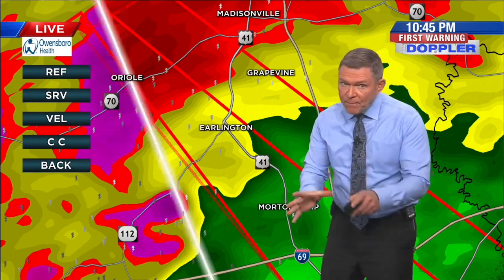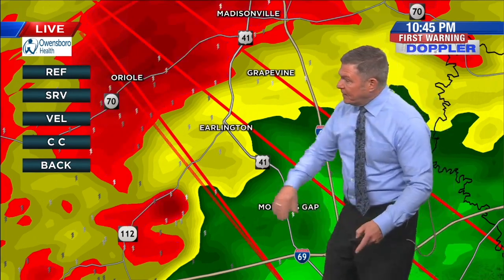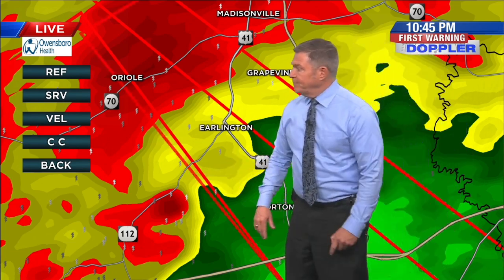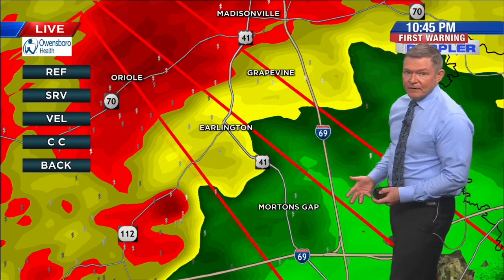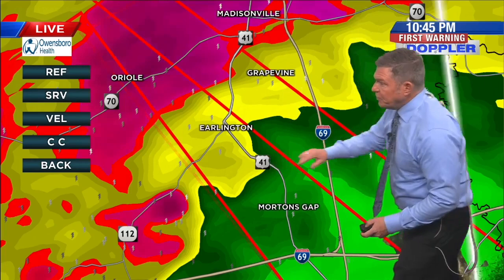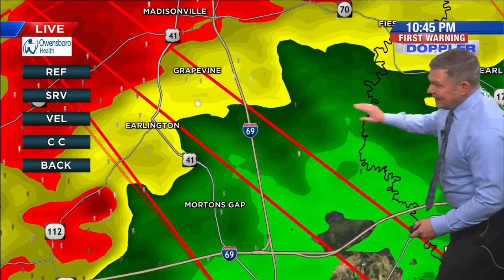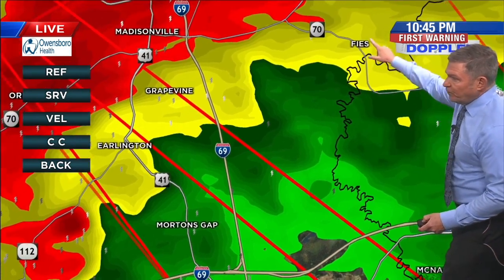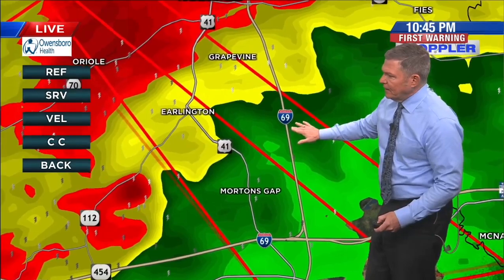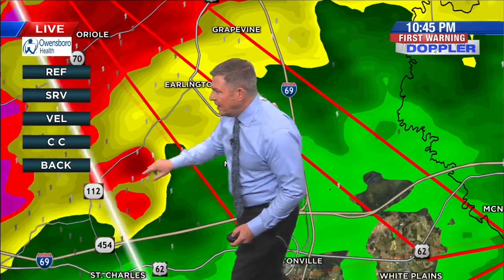So again, it's looking a little better for Madisonville, but a close call for Earlington. And if we're lucky, maybe it goes through the rural areas right between Earlington and Morton's Gap. But this is going to produce some damage. It's just a question of how much and who's going to get hit here. And then it's going to continue northeastward. Once it crosses 41 and 69, it again gets up into a rural area towards Fees, I believe that's how you pronounce it, up in eastern Hopkins County. But right now, the tornado is more than likely in that notch right there.